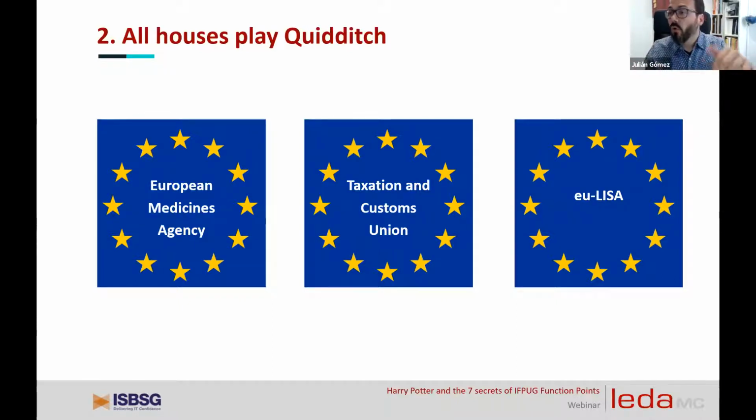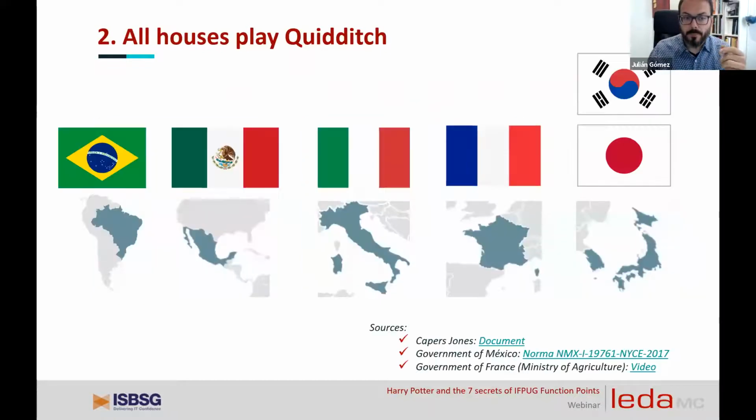But if we go beyond and look at the world, we find that in Brazil, the government is including function points in order to make the estimation of projects. In Mexico, function points are used to make the estimation of projects. In Italy, the government uses them to make estimations. In France, the Ministry of Agriculture is making estimations using function points, and also in Japan and Korea and several more countries around the world. And each day more and more governments are counting on it.